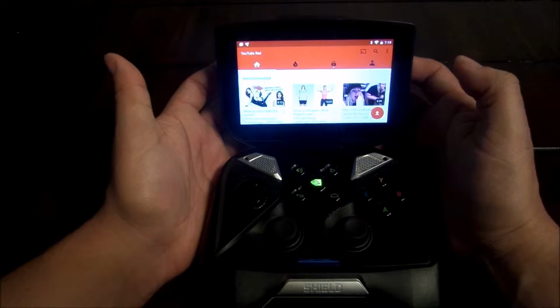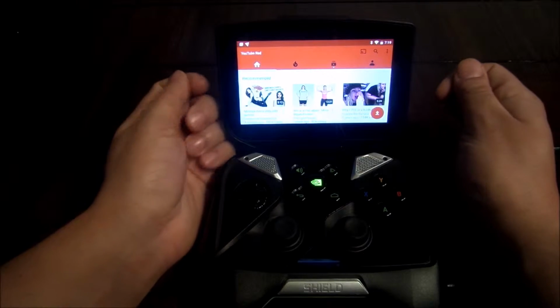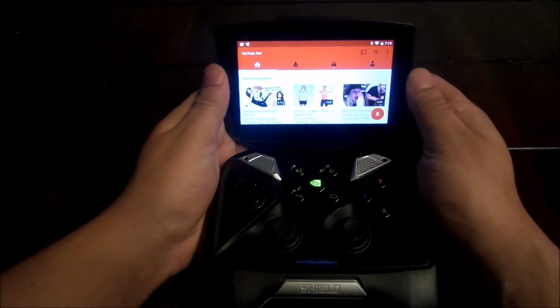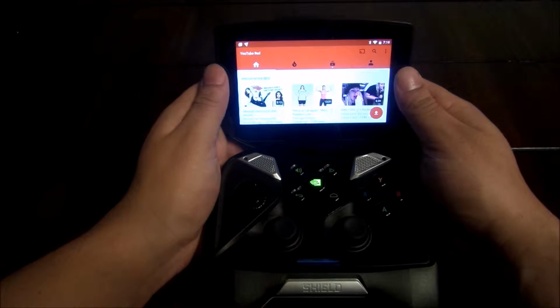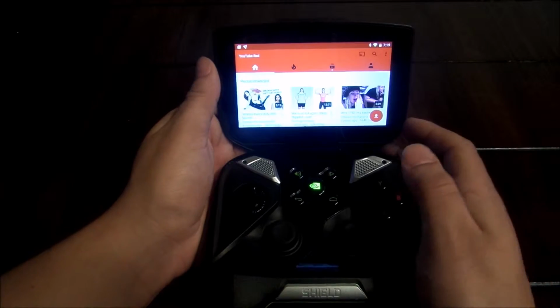For those of you that watch content in the bedroom, especially before you go to sleep like myself, you know that holding a tablet or holding your phone gets tiring. You could set this on your chest and watch videos, and I really enjoy that. That's why I like to use this to watch YouTube most of the time when I'm at home.